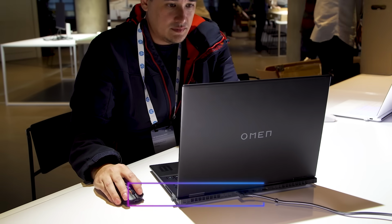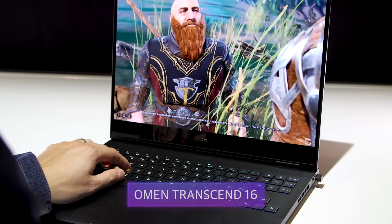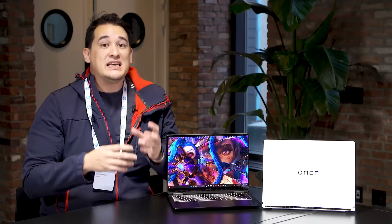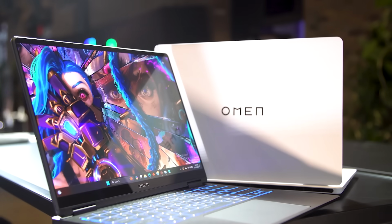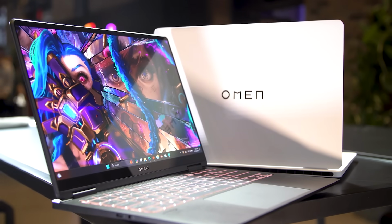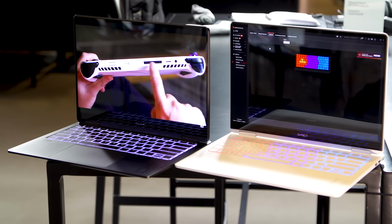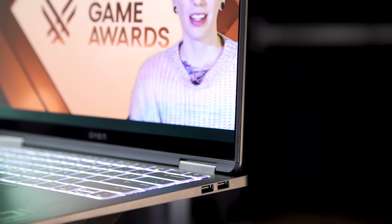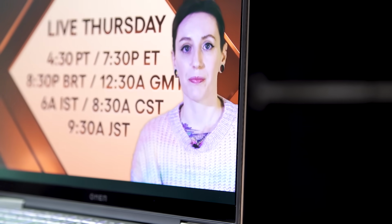As the little brother to the Omen Transcend 16, which came out last year, and which, by the way, is getting updated specs for 2024, the Transcend 14's big claim to fame, obviously, is that lightness, which stands at 1.6 kilograms, or about 3.5 pounds. Now that's just super light, really easy to carry around, and so even though it might not be the thinnest, that extra sleekness and reduced weight is definitely going to make a difference when you're carrying it around in your bag all day.